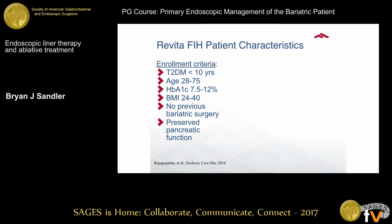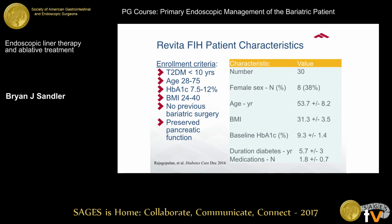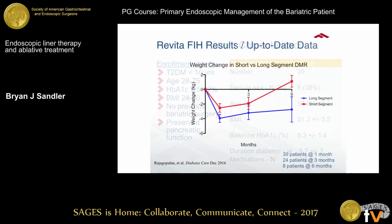The enrollment criteria were diabetics of less than 10 years duration, ages 28 to 75, hemoglobin A1C, so relatively poorly controlled diabetes, no previous bariatric surgical procedures. Here you can see it's a 3-year study. 30 patients were enrolled, 8 of whom were female, and you can see the parameters procedurally for them.